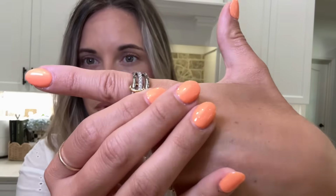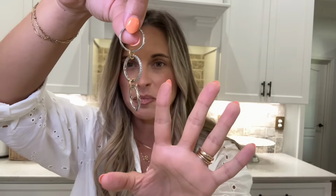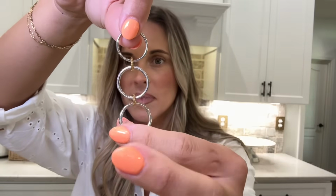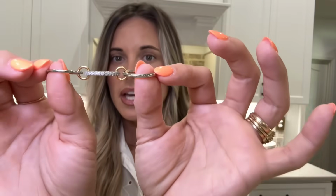But I got this ring. Let me show it to you. It is so cool. It's actually like this. Now this is a size 8. She said that these do run smaller and I'm usually a 7, but this one is an 8, so I would size up. And y'all know that I'm loving some silver right now, and this one is the silver and the gold tone, and a mix of metals is just so in right now.